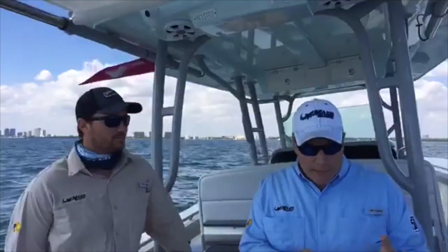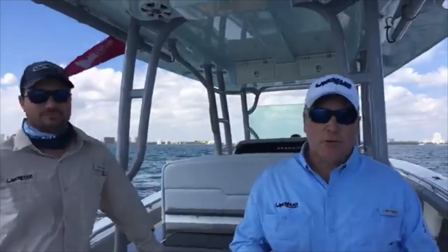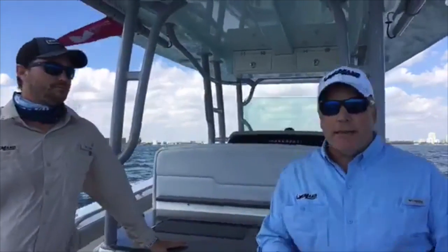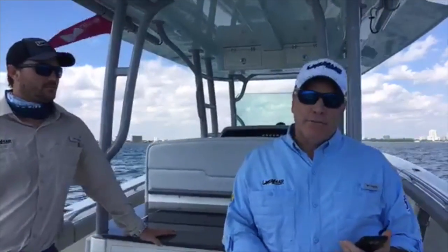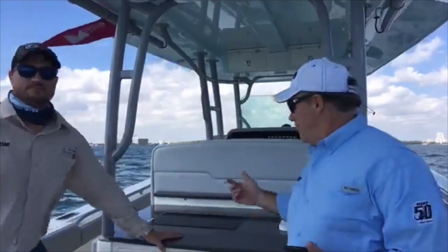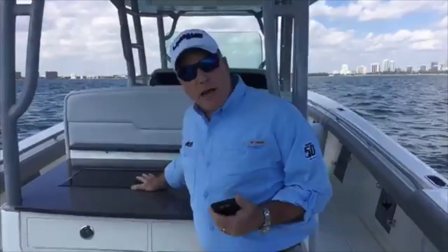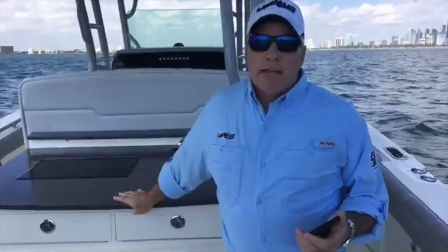Some of the biggest upgrades from the 334. Well, obviously, how about the width and the length? Those are huge upgrades. Again, 41 foot 4 long, 11 foot 11 wide. We have an incredible, Jimmy, come on over, really large bait station. We've got the cooktop.